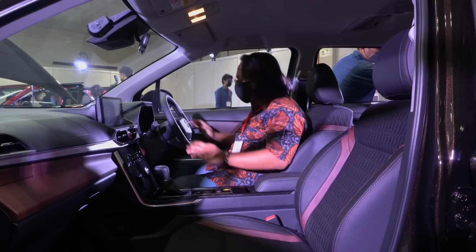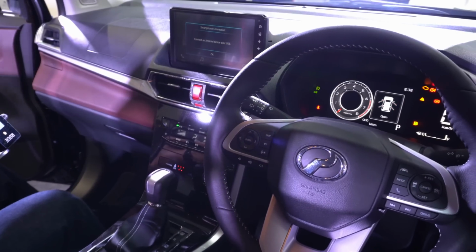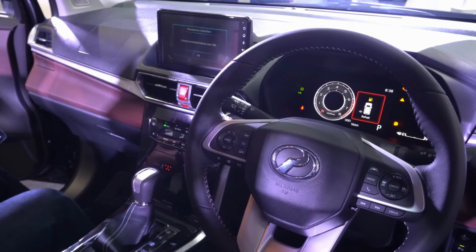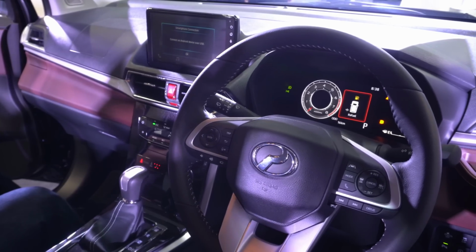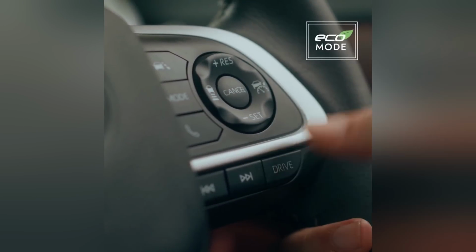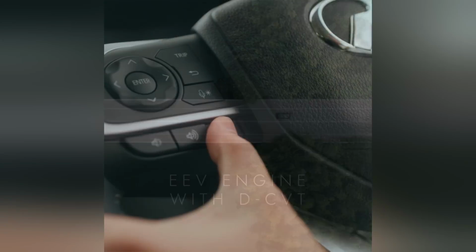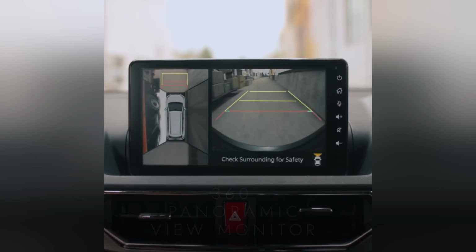Now up front, you get a new design Perodua steering wheel, different from what we've seen on the Myvi and the Ativa, but a lot of the functions are still here. You get the buttons for the cruise control on the right, buttons to control the multi-info display on the left, and you now get two new buttons. One is drive, which changes the drive modes between eco, normal and power, and you also get a camera button which triggers the 360-degree surround view monitor, again exclusive to the AV.